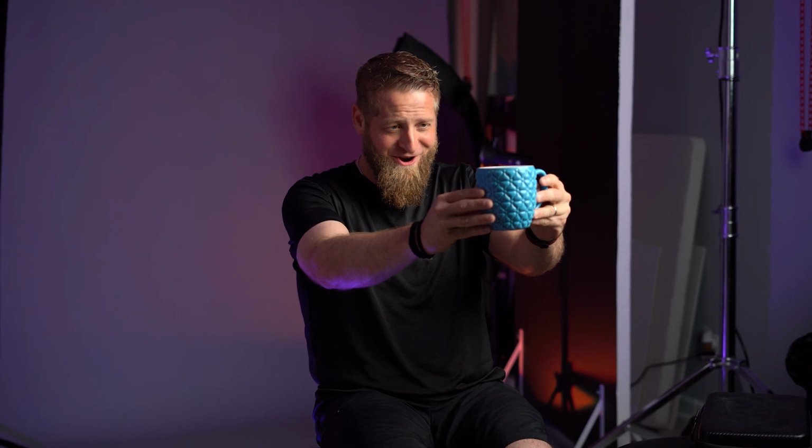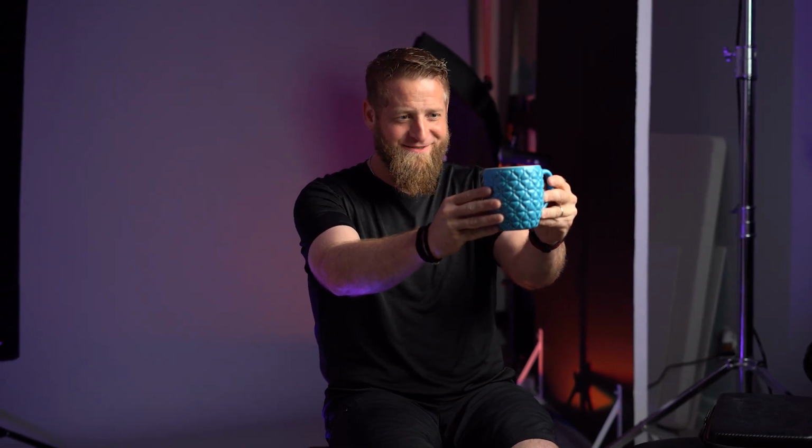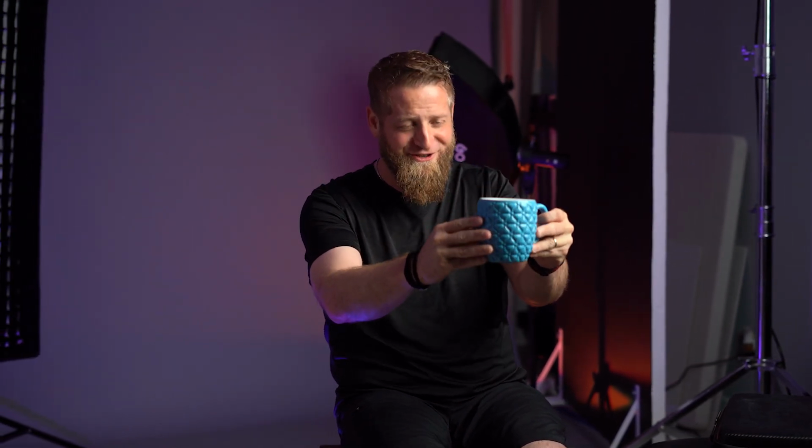Today's coffee mug is brought to you by Hershey Park. Yes, I have Hershey Kisses on my mug. Last week I was on family vacation. We went up to Hershey Park and went up to New York City, hung out a little bit. So today's mug, the Hershey Kiss mug from the Hershey Park gift shop.